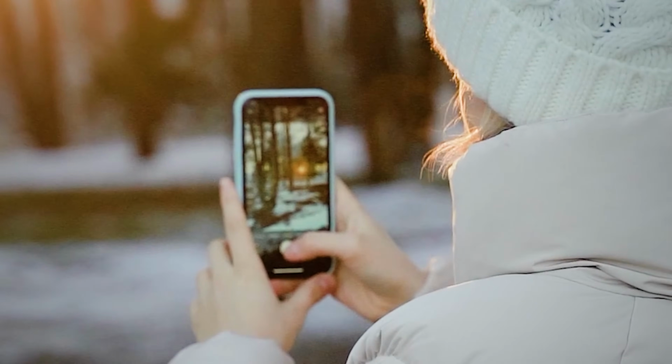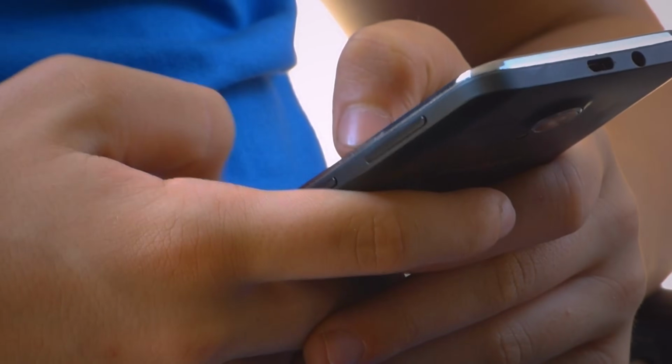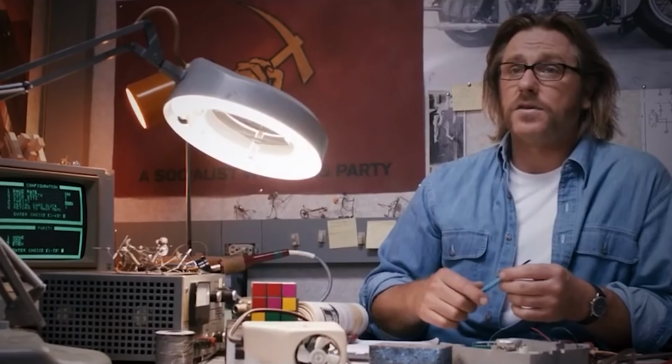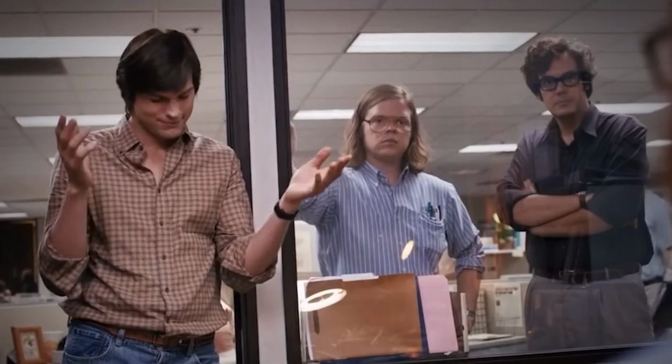Memories are captured through filters. Plans are created through blue bubbles, and literally everything can be accessed from your pocket. And the best part, Apple knows we don't have another option, so they know they don't really need to do that much to improve the tech.